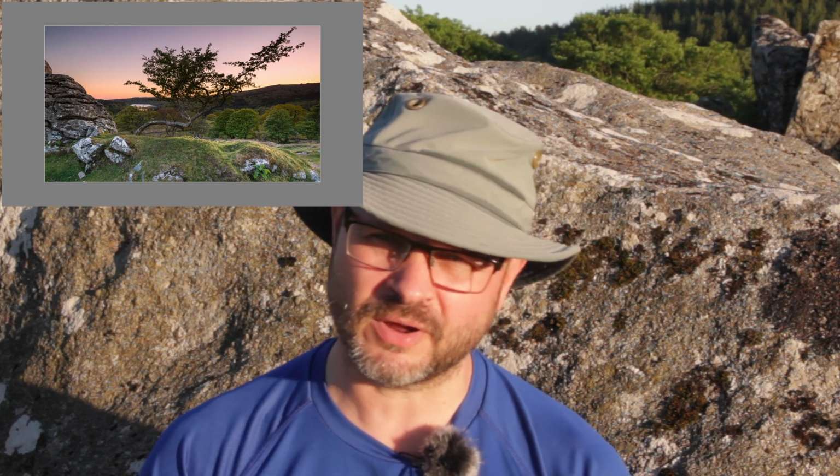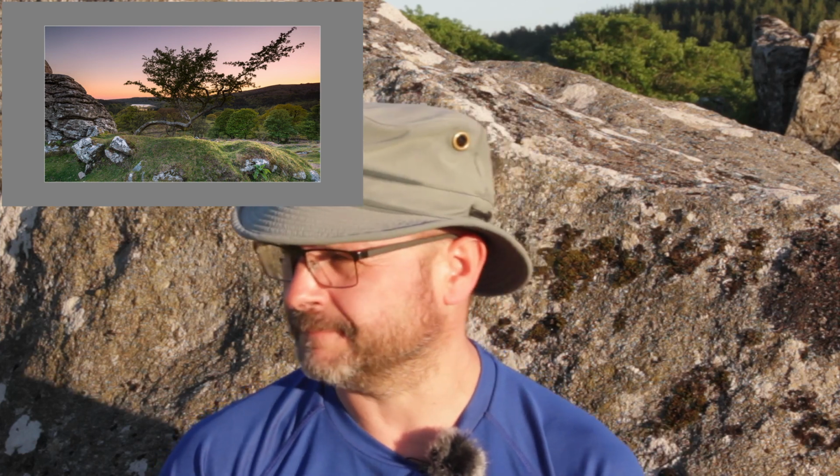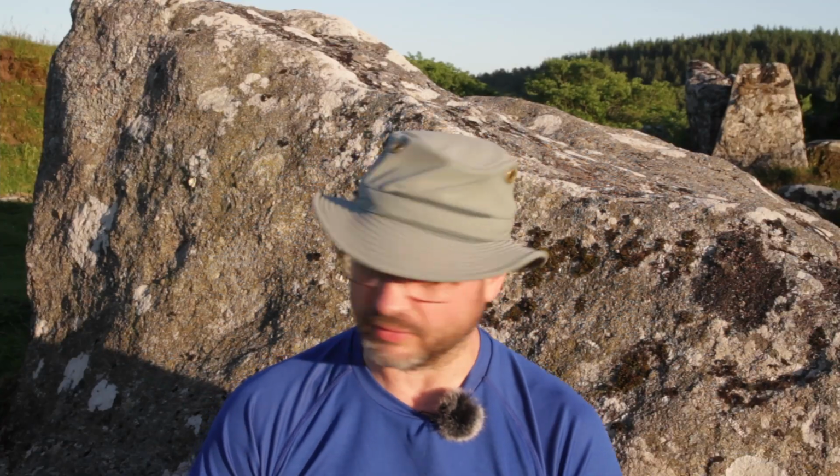I came up with an idea in mind. That idea was to capture this tree with some blossoms. I thought the blossoms looked really good against those colours in the sky. But I've got a tree and I've got no blossom on it, so basically I timed it wrong.